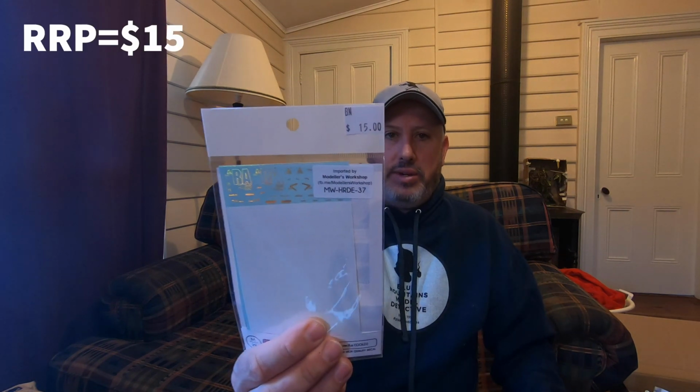So yeah, 35 and 13 so far in the box. I'll put that back together later so I don't waste time on film. There's another set of decals, and this is for the RX93 new. It's not a kit that I do own, but it's still pretty cool, and it has a retail value of $15.